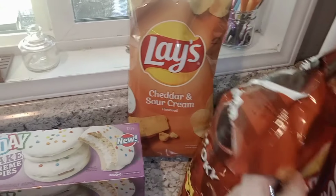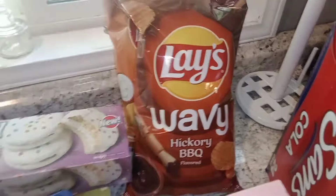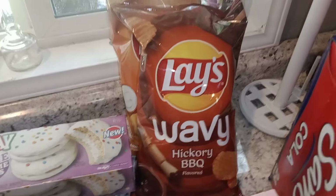We have a couple things of chips here. I didn't get my original chips today. I didn't get the sour cream and onion. I got cheddar and sour cream, and some wavy hickory barbecue. But I do have some sour cream and onion in the cabinet.